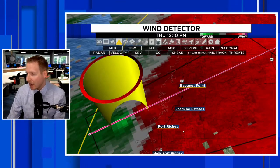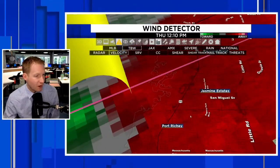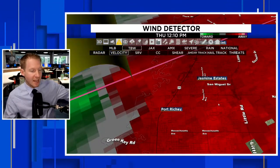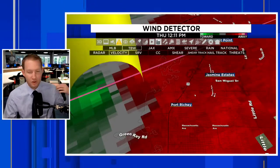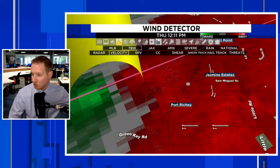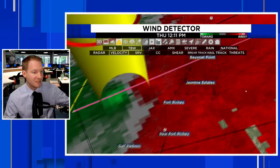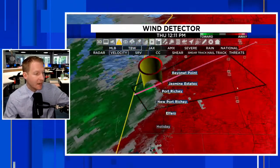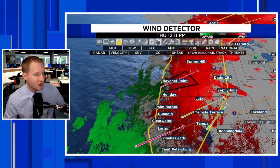So again, if you are watching from Bayonet Point, Jasmine Estates, right off the 595 on San Miguel Drive onto Little Road, Massachusetts Avenue, Green Key Road, the circulation here is almost onshore. Virginia, this is in Pasco County, Florida. So this is the Gulf Coast of Florida in Pasco County, north of Tampa, well to the north of Tampa. But this is just ready to come on shore.